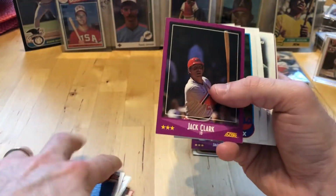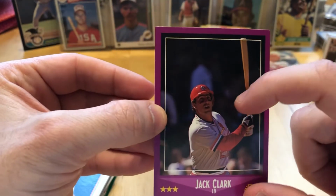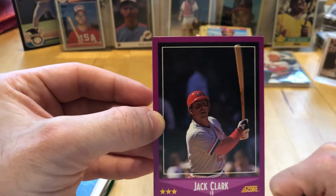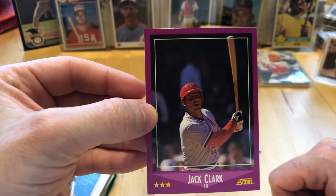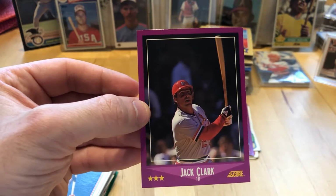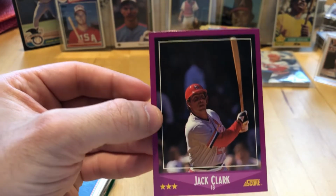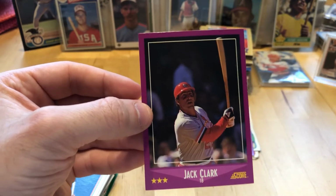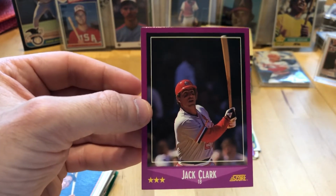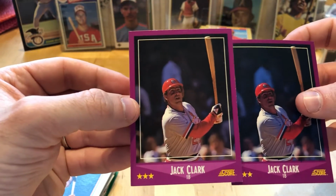Strawberry. This is one of the coolest cards I've seen in a while, this Jack Clark. They could have framed this so his whole body was up here, but they chose to show his entire bat and leave all this negative space at the top, and it really works for some reason. It's just an unusual looking card with this kind of plummy purple at the bottom, and these kind of random three stars. The whole thing looks very intentional for some reason, and I think most of these Score cards look totally boring. So this is a real standout in my mind. See, I have it here too. This is a beautiful, beautiful baseball card.